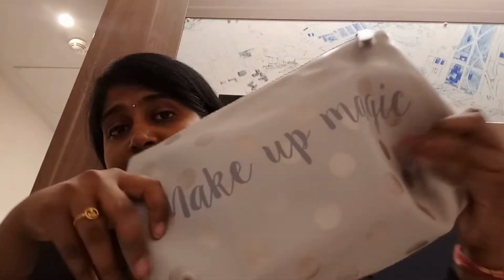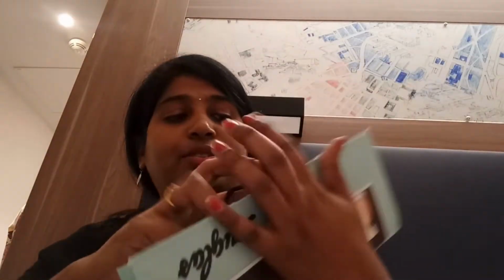So I've got this from Primark. It says makeup magic. It's a big size makeup pouch, and then you also have a little zipper. I actually put this cover there. It says Douglas. Just memory. And then I've got the same size, the black one. It's really big because I can put most of the drugstore makeup I've got, the palettes.